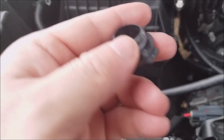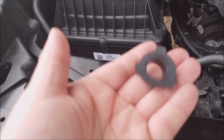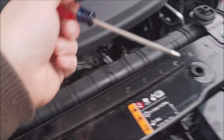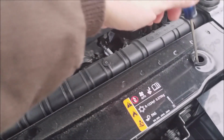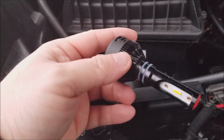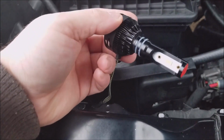I found that it's easier to put this piece in first, just looking at where these different size tabs are. And I used just a little screwdriver to make sure it rotated all the way in and locked into place. But then you can see the O-rings here. This will push into what I just took off, as you saw it before I took it off.